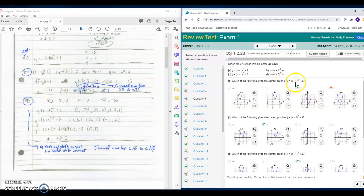But this would be a horizontal shift of 1 unit to the right. So the correct answer is shifting x squared 1 unit to the right, whereas you shifted it 1 unit to the left. So I gave you half credit for that part A. Each part A is about 0.25, so I went from 0.75 to 0.88.